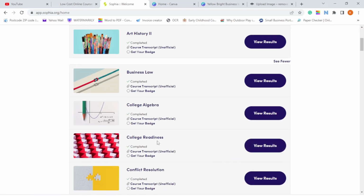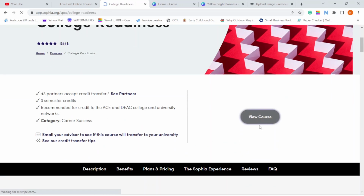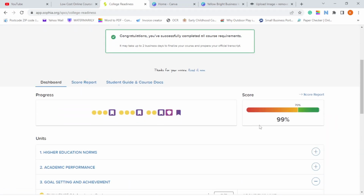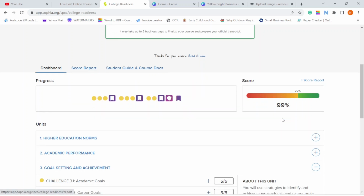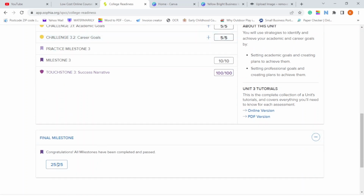So college readiness, it's like the foundation. It's very similar to the foundation course that we do at University of the People. It's basically talking about preparing yourself for college and whatnot. Oh my God, I got 99%. So you can tell that this one is literally a walk in the park. I even got 100% on the final exam.